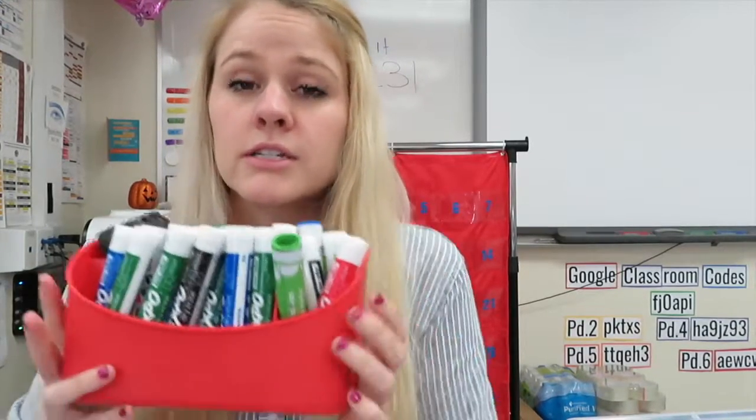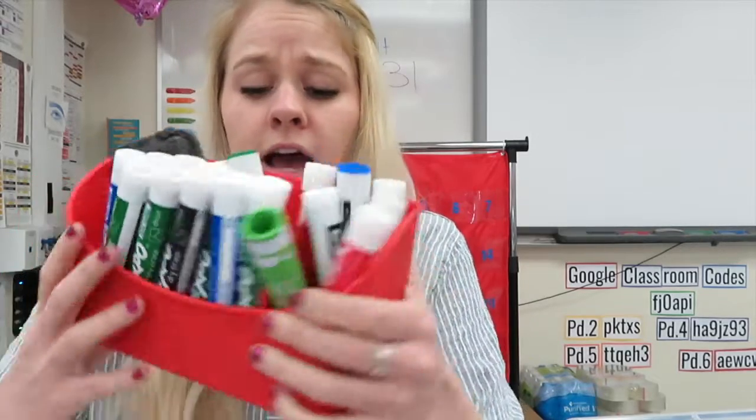Okay, so the next thing I want to recommend are whiteboard markers. Now, I have this cup that actually has a magnet on the back. I got this at Target.